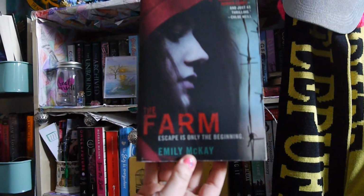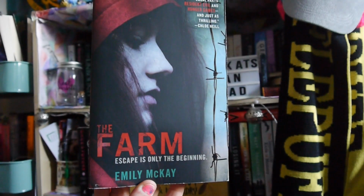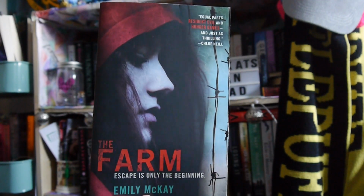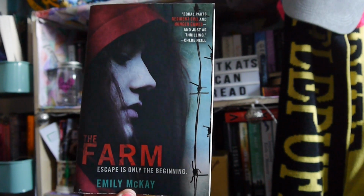I have got The Farm by Emily McKay. This I believe is a vampire sort of book, so again, paranormal theme. I've owned this for a few years now, and I'm very intrigued by it.